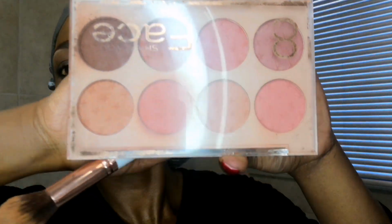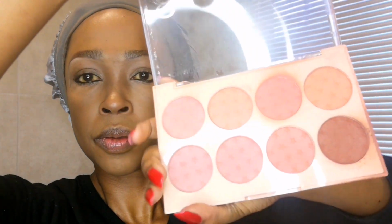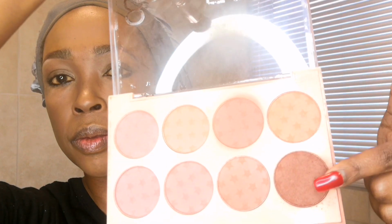Now I'm going to go in with this palette, and I'm going to now use the contouring powder or the contouring color. It's actually a blush, but I still use it as a contouring. It's got such a nice definition. I love it.